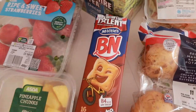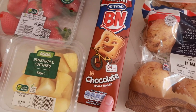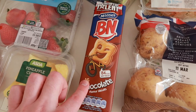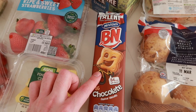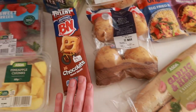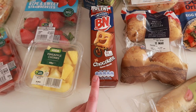And then I saw these McVitie's B&M biscuits, which just took me back to my childhood. I used to walk to my granddad's house after primary school every day, and he always used to have his biscuit tins, and these were always in them. So yeah, I picked those up just to go down memory lane a little bit. And it's actually my granddad's birthday on Monday, so I'm going to hopefully go and see him tomorrow.